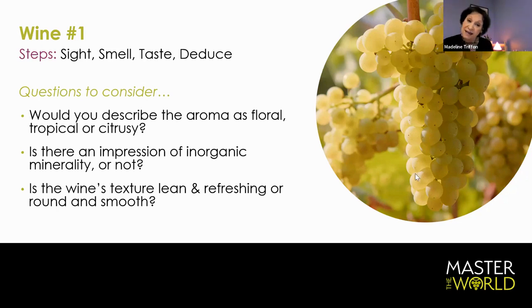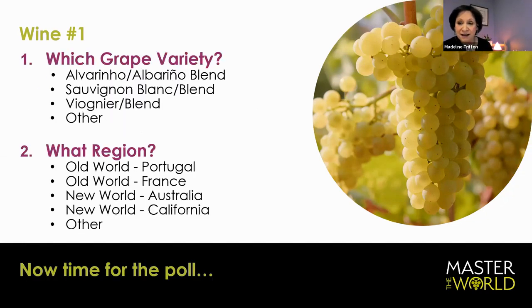So, grape varieties to consider. Albariño, aka Alvarinho if we were in Portugal, the coolest accent on the planet, I think. A blend, possibly. So it could be blended with other grape varieties in the regions where it is grown. If you look down at the options, Portugal is obvious. We have Sauvignon Blanc or a Sauvignon Blanc blend, which is generally with what? Semillon or Muscadelle. Our options are France, certainly Australia and California as well, and Viognier, which could be France or Australia or California.